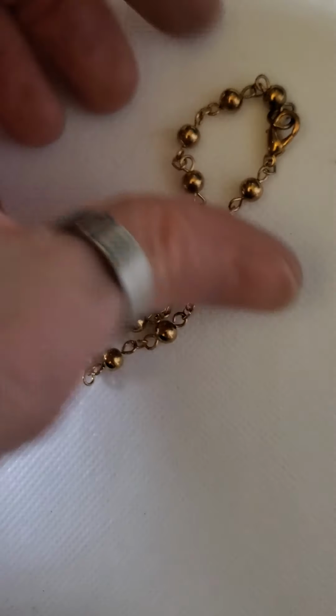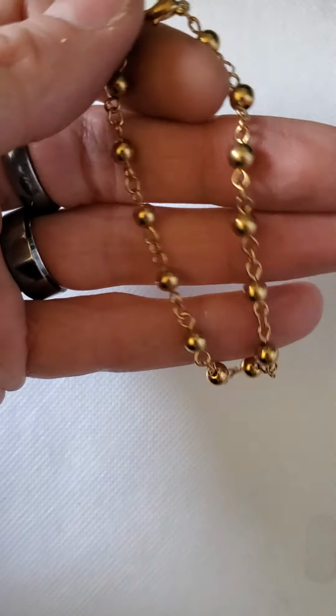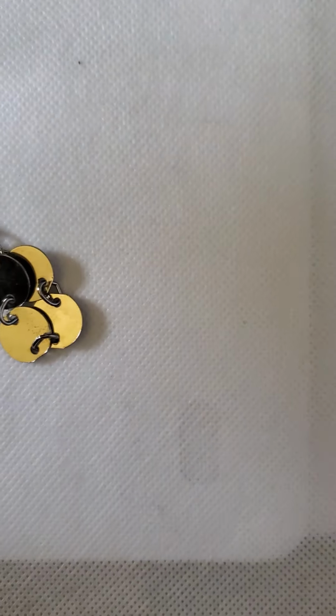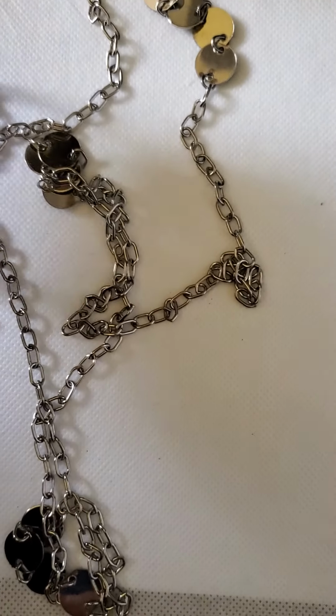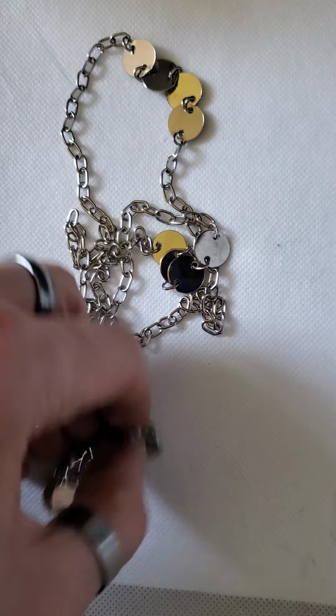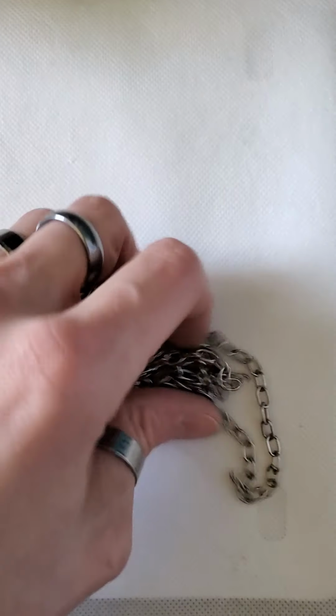And then there's this little simple bracelet here as well. I might pair that up with a necklace or something like that. And then there's this one here with all these little stainless steel medallion type things on here. And that's just a wrap necklace, so you'd wrap it around a couple times.